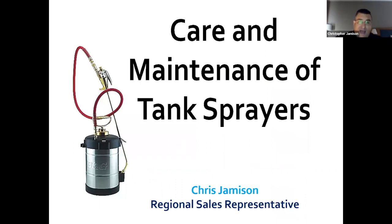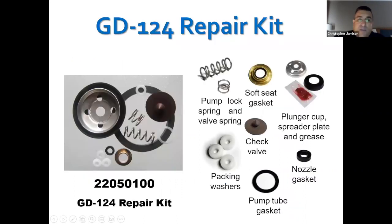So let's get into the final part of the talk here, and that's talking about our sprayers and why we need to maintain them. This is the GD124 repair kit. There are some other compressed air sprayers out there on the market. You guys may or may not be using our particular product, but each one of them comes or has the capability of having a repair kit.